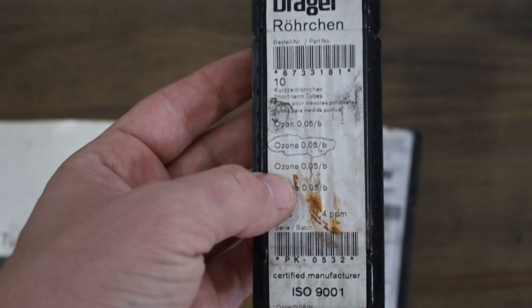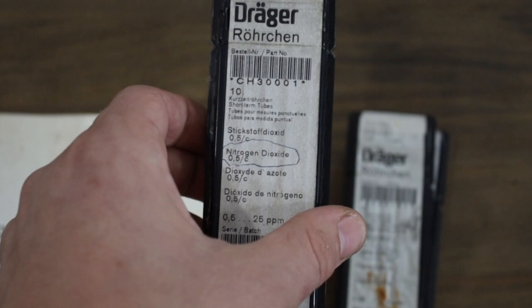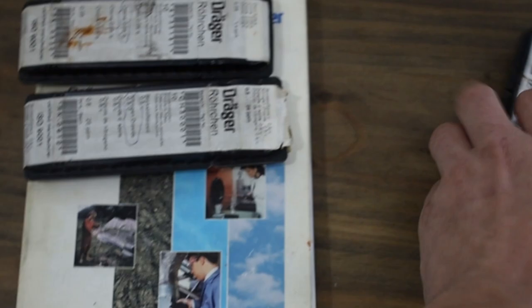That one's to measure ozone. And I believe this one's nitrogen dioxide. Yeah, nitrogen dioxide. So, yeah, they're like little thermometers. They came with the book, Dräger, how to use them, how they all function. Some of them are missing a couple, but I'll likely do this whole set.